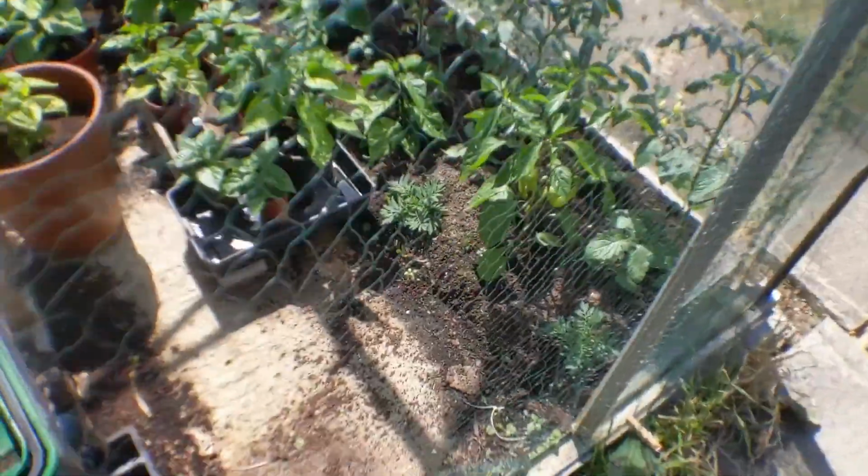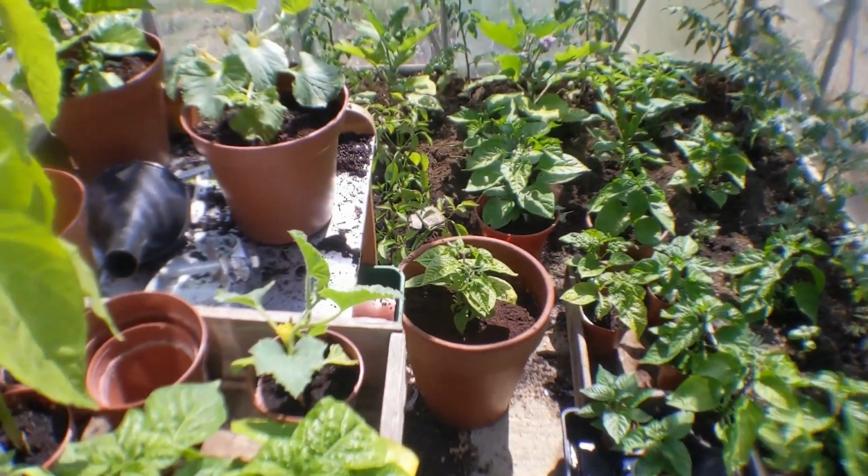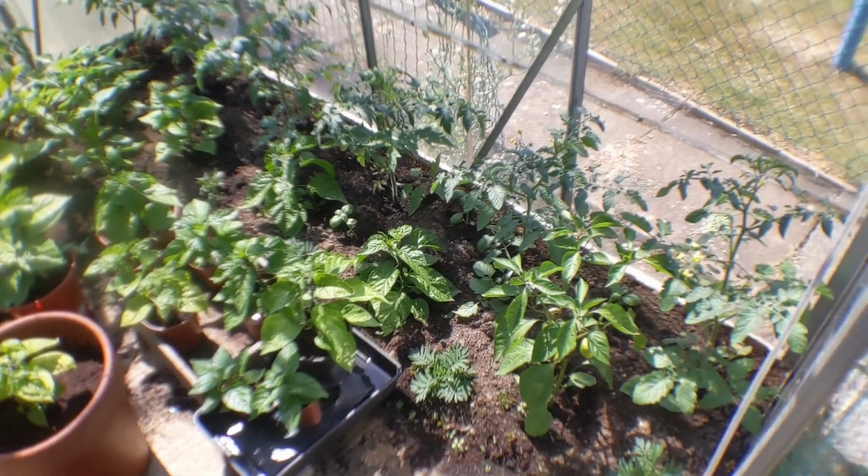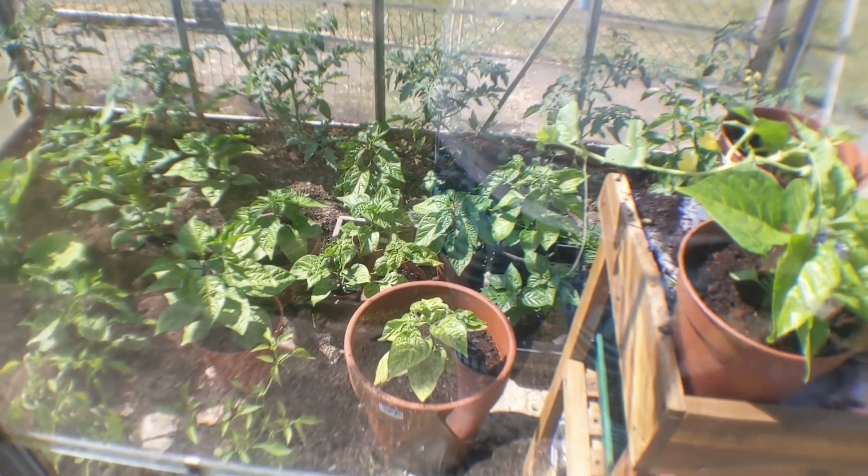We've got lots of things growing in here in the greenhouse. We've got the net on the door to keep the cats out because they love to come in here. Yeah, so lots going on in the greenhouse.